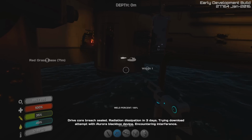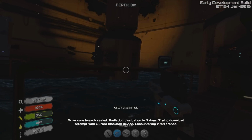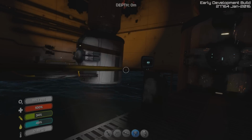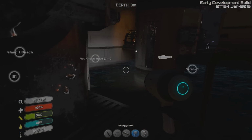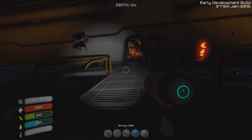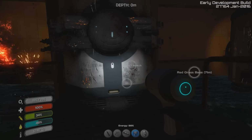Drive core breach sealed. Radiation dissipation in 3 days. Trying to download Aurora's black box energy device. Particle containment field restored. Auto decontamination sequence initiated. Aquatic radiation levels are estimated to return to safe levels in T-3 days, 10 hours.